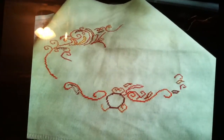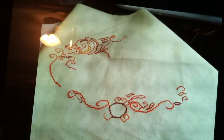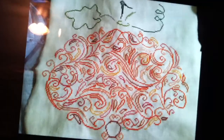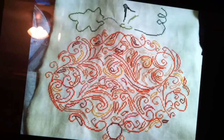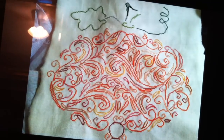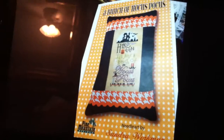This is the beginning of the Alessandra Adelaide Fall Pumpkin that was in a cross-stitch magazine. And this is it after it's completely stitched. I used scraps of thread and scraps of fabric for this, so that is why it's not a uniform color. It's all done with scraps.